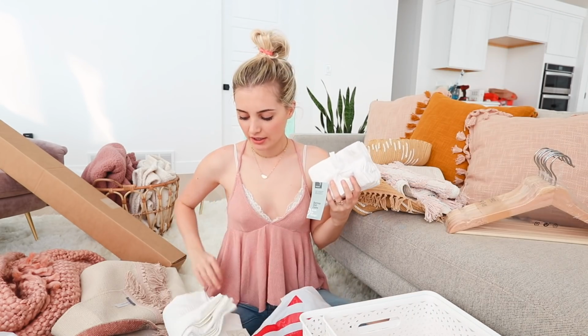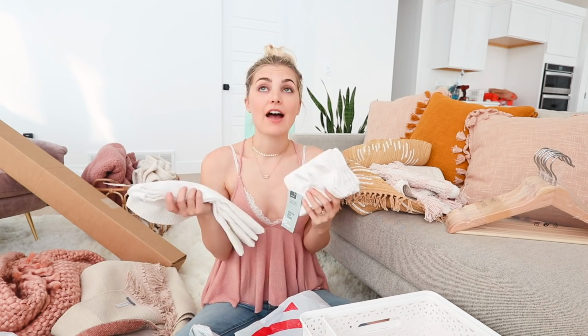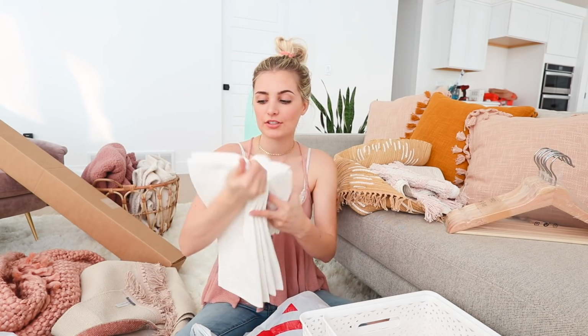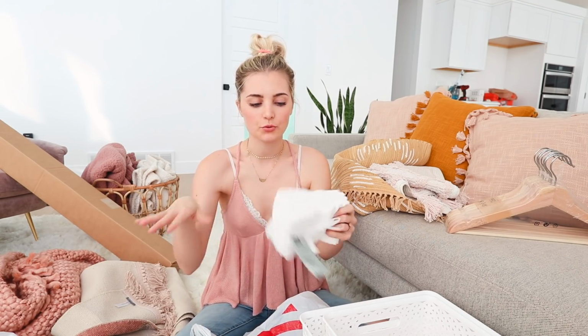We needed new kitchen towels because again, ours were just kind of dingy. I feel like I'm gonna regret getting white because that's what we had last time and they just never look clean, so I don't know why I got white again. So I got these ones to use as hand drying towels, and then I just got this little pack to use as actual cleaning rags.